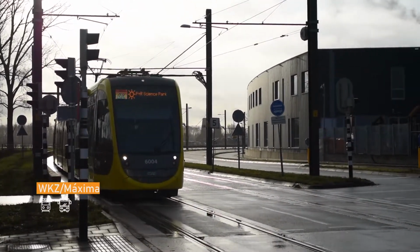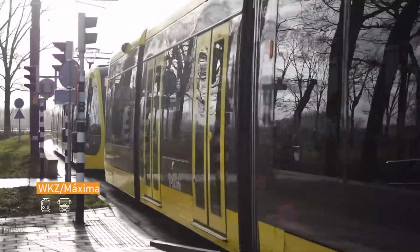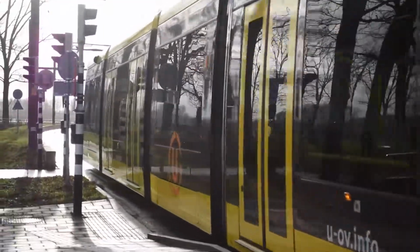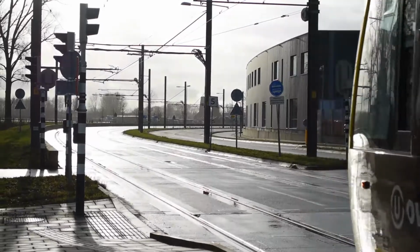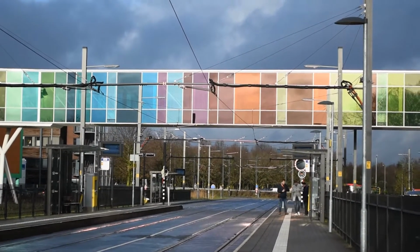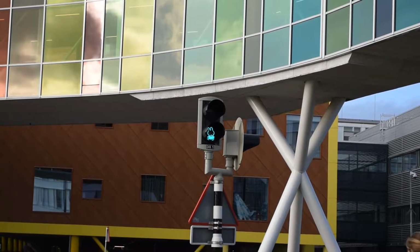The next stop basically only serves the children's hospital WKZ Máxima, named after the Queen of the Netherlands. The W in the name stands for wetenschappelijk, which is Dutch for scientific, hence why we still see the red connectors at the catenary poles here. This station once again has side platforms shared with buses. On the south side of the station there is a level crossing for cars and bicycles.